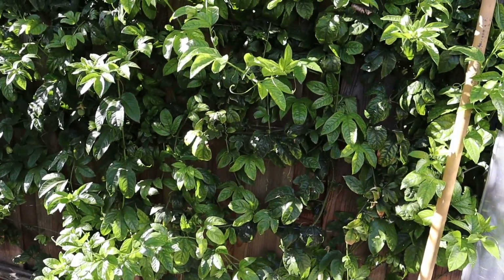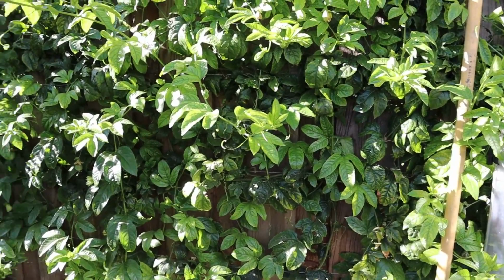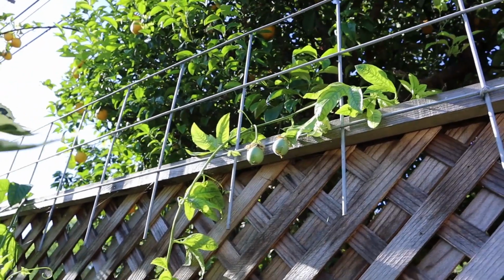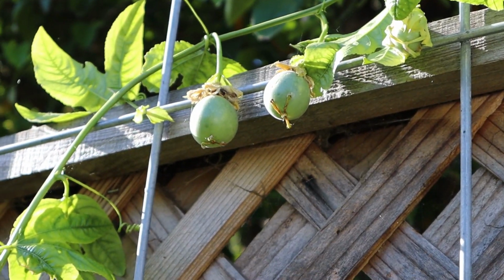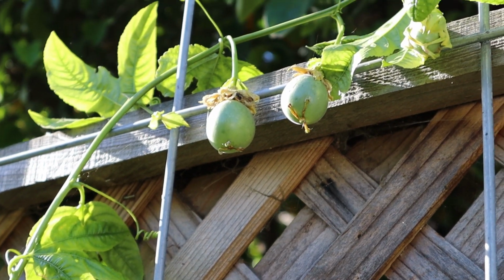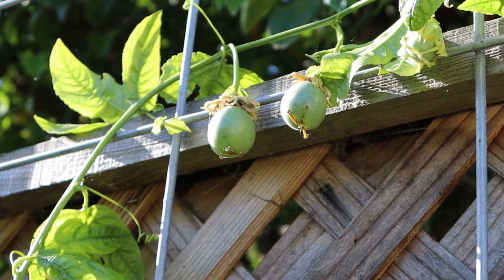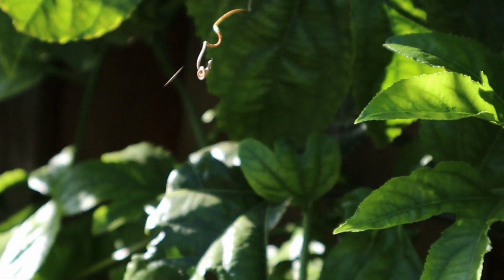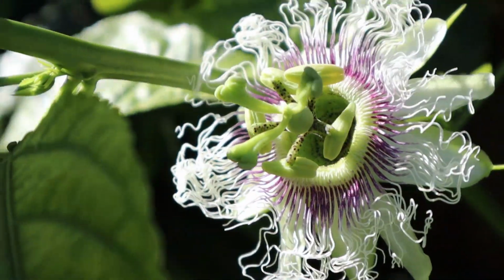Well, here is the passion fruit. I actually don't see any flowers. It just had some flowers. But if you look up here, there are two of the passion fruits. Now you have to wait for them to turn purple and wrinkle up. And then when you cut them open, they have seeds and kind of this slimy stuff, but it's very fragrant and yummy.